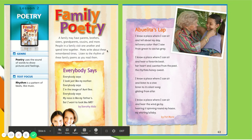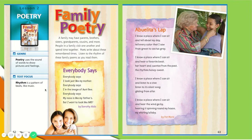I see our first poem here. Everybody says, I look just like my mother. Everybody says, I'm the image of Aunt B. Everybody says, my nose is like my father's, but I want it to look like me.